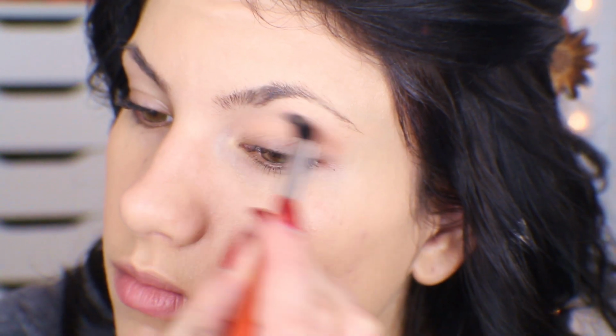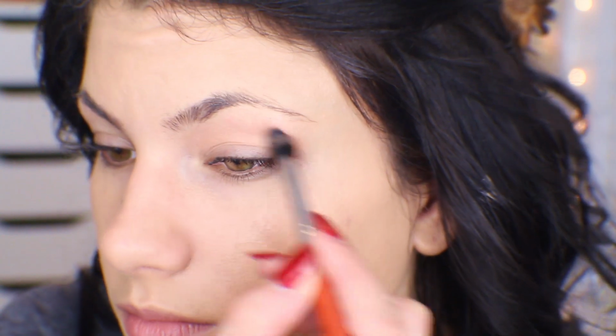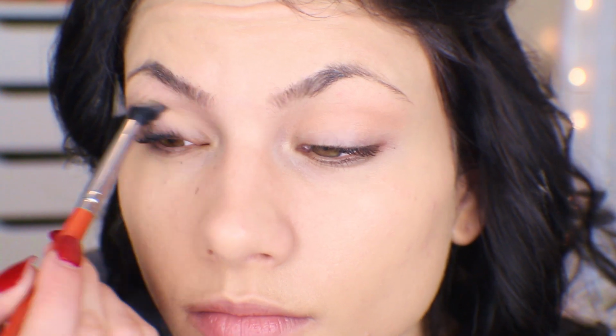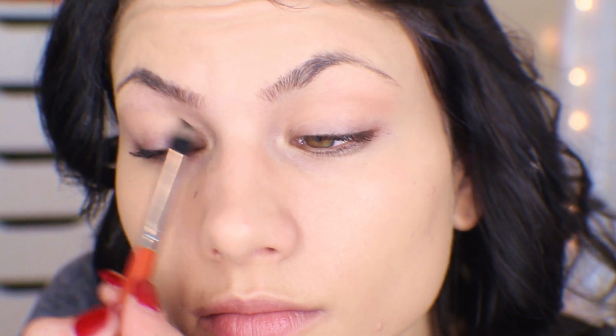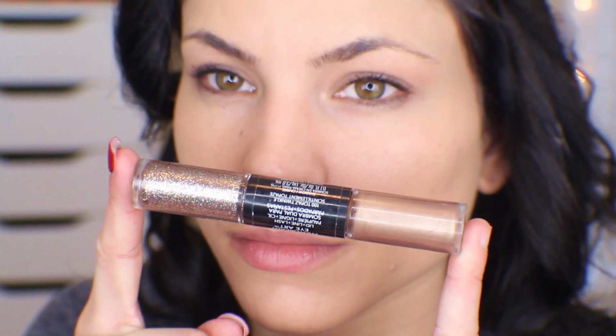So what it's going to do is make the crease appear darker but in a much more even way so that you can't see all the discoloration and redness on my eye. It's just going to deepen that crease area up and also provide a nice transition color between all the other shadows that we're going to be using. So I like to blend this out really far because this is the color that I want to be seen above all the other ones.